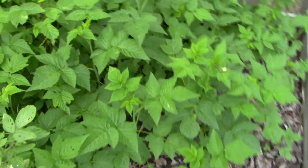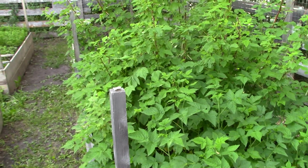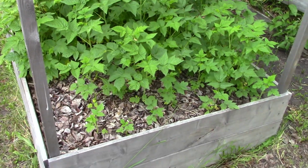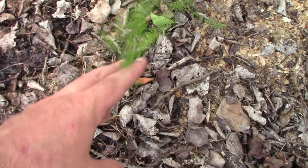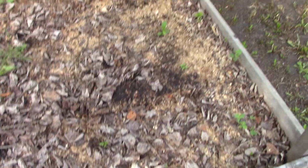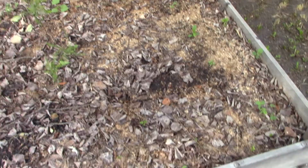These are golden raspberries. So you can see, oops, that was my finger. It's filled out the 4x8 bed quite nice. And I got some asparagus. Not much. I got some more to plant. Some of the bare root stuff. Not very much came back up this year. It's quite disappointing. I planted out seeds and only got a few plants up. But I'll keep trying.